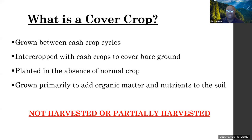Maybe you want to leave your land fallow. Instead of just leaving it and allowing weeds to take over, you plant a cover crop there until you are ready to use the land again. The basic reason you are growing a cover crop is, first of all, to protect the soil, and then to add organic matter and nutrients to the soil. Organic matter is perhaps one of the most important benefits of growing cover crops.